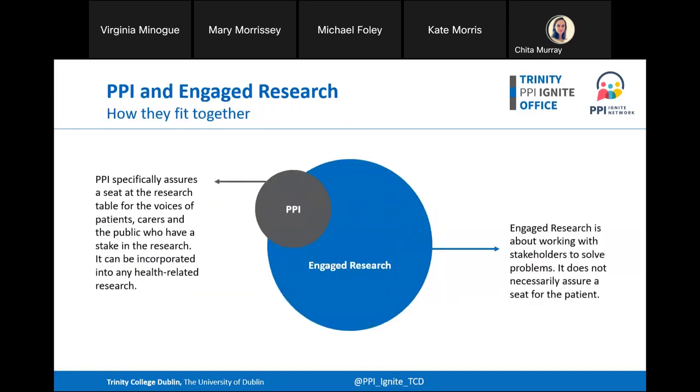The other thing is, because I started talking about engaged research and then moved into PPI, I think it's always useful to show how these two terms fit together. And you can see that PPI is almost, not quite, but almost embedded within engaged research. The slight difference is that with PPI, the voices of patients, carers, and the public are actually at the research table, so that they are there as decisions are being made.